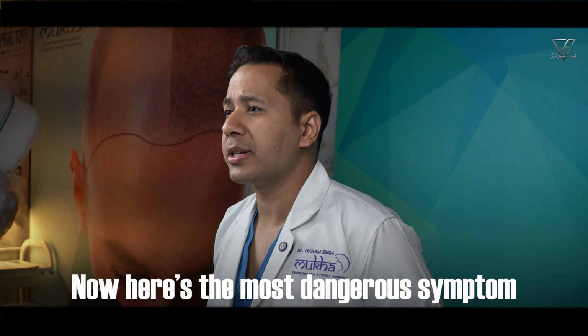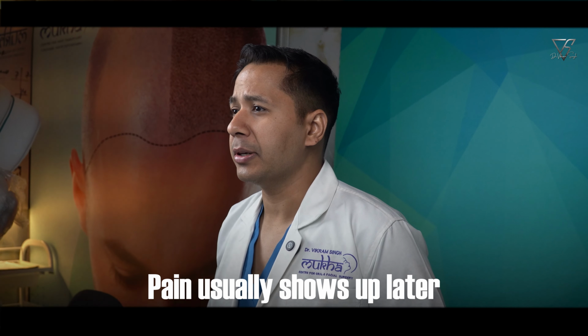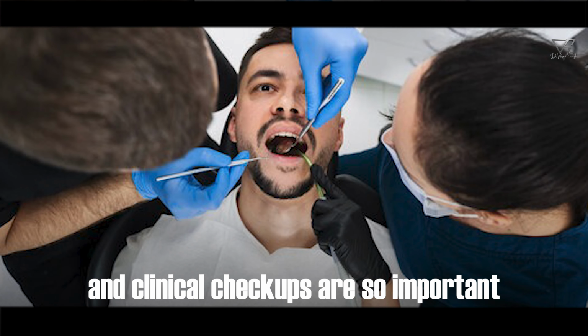Now here's the most dangerous symptom. A painless ulcer that refuses to heal. Pain usually shows up later, but early stage oral cancer can be completely silent. That's why regular self-examinations and clinical checkups are so important.